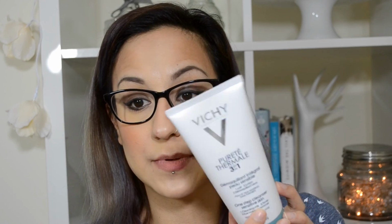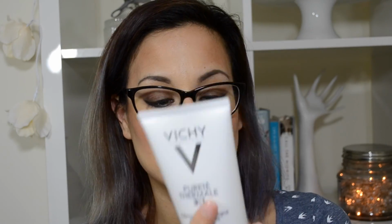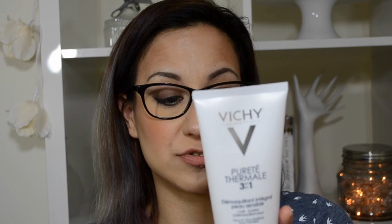Another one that I really like is anything by Vice. I really like their brand. This is a one-step cleanser for sensitive skin, but it does say 3-in-1. It's cleansing milk, toner, and eye makeup remover. I'm going to go on and talk about toners, but when it says toner here, it isn't the toner that it should be. I don't know why it says toner. I think just because it has a few little added extras in it. But anyway, it's a good cleanser.